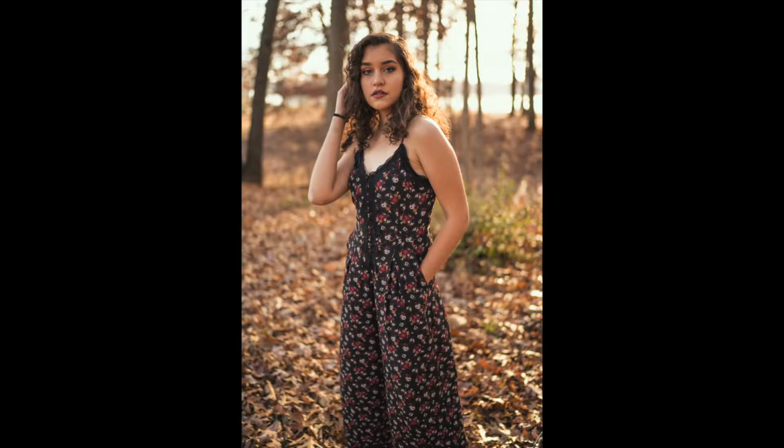So as we can see here in the Sony a7R II image, the image is very crisp and clear. You can see everything in detail. The background is very creamy and out of focus like it should be, and everything looks great. Alright, let's move on to the next camera.